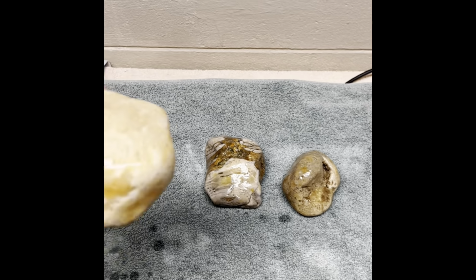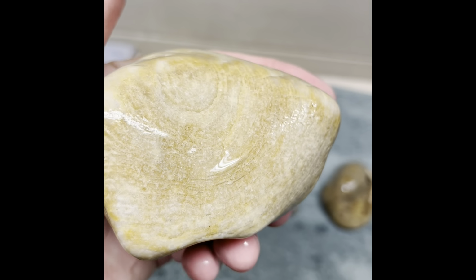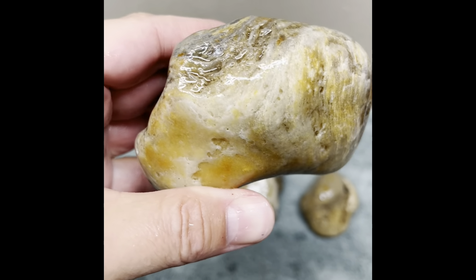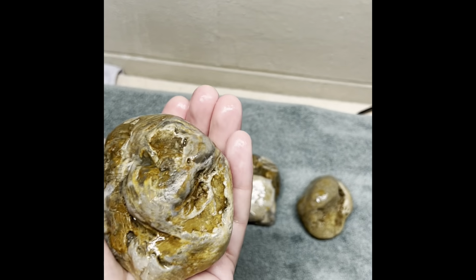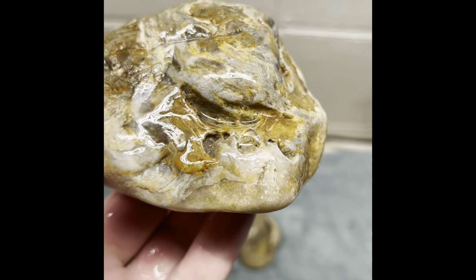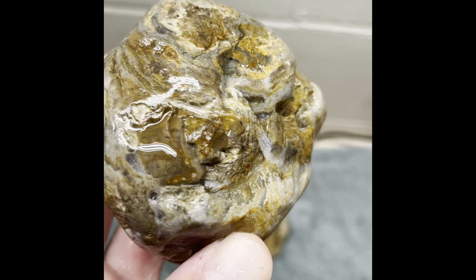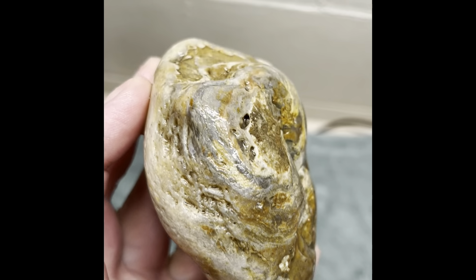This was one of the bigger ones I've ever found. Here's the bottom of it. You can see the layers going up, like rings in a tree, all there. And then you flip it over and there's your top. So it was growing like this. And this is kind of the top. It's been all invaded by mudstone and quartz. Probably lots of other things. Not quite sure what I'm going to do with that one yet.